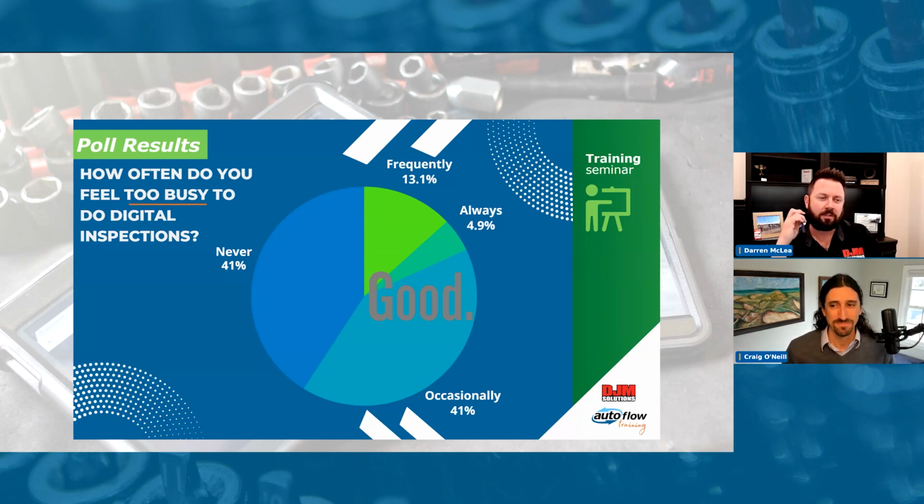No. And I think sometimes it's natural for us to say always. I don't know about you, but especially this time of year, I always feel too busy for all kinds of stuff, but somehow I still get a lot done. So that's the reality of it. But I do like the nevers, never too busy to do a digital inspection. That's good to see too. I sense some bravado in that too. It's like, we're never too busy. Is that the answer behind this? I wondered on this.